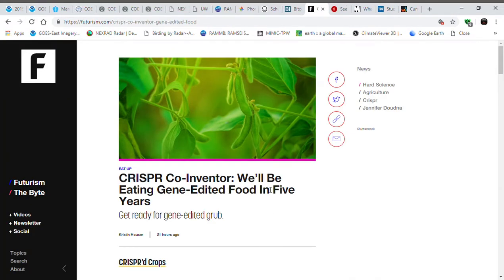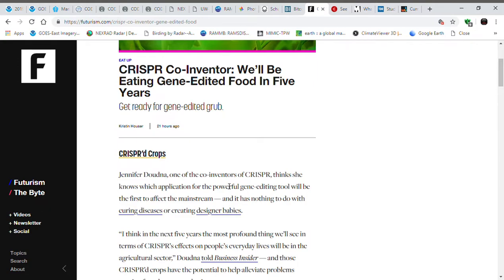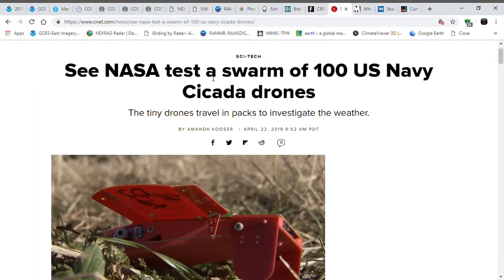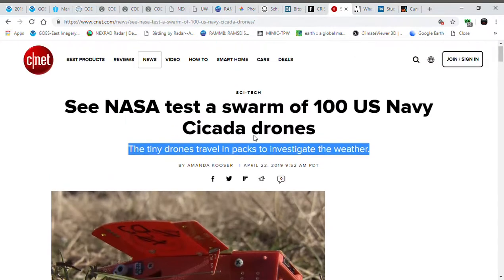Okay, CRISPR co-inventor will be eating gene-edited food in 5 years. Get ready for gene-edited growth. Well, that's because everything's going to have to be gene-edited to live on this planet. Been calling it GMO Earth. NASA tests a swarm of 100 U.S. Navy cicada drones. The tiny drones travel in packs to investigate the weather. How about that there? What else could these be used for? I don't know, but we'll find out.